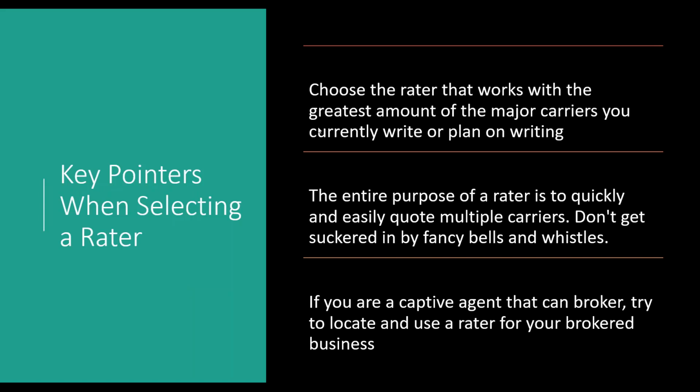Let's talk about a rater first and foremost. This is the very first thing we're going to talk about of our 19. When you're choosing your rater, choose the rater that works with the greatest amount of major carriers you currently write or plan on writing. Let me just go back. Your rater really does set the tone for your business.